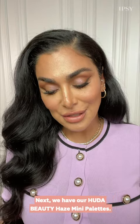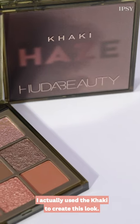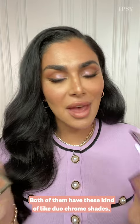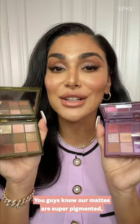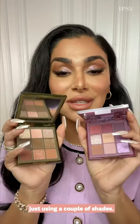Next, we have our Huda Beauty Haze mini palettes. I am obsessed with these palettes. I actually use the khaki to create this look. I use some really beautiful browns all over the lid, and I use this gorgeous shimmery color. Both of them have these kind of like duochrome shades, as well as really high impact shimmers. You guys know our mattes are super pigmented, and I love the fact that you get so much impact just using a couple of shades.